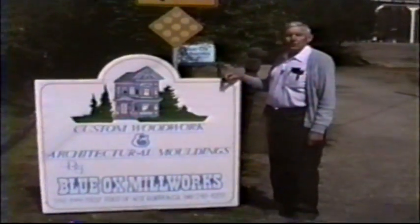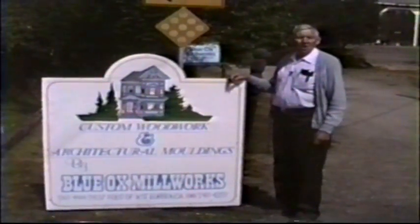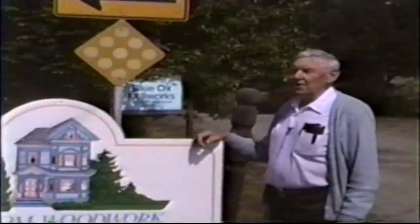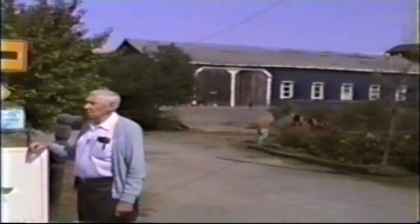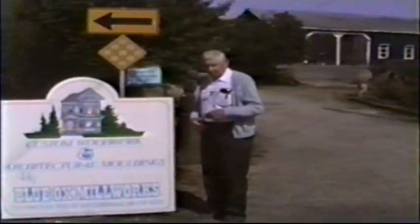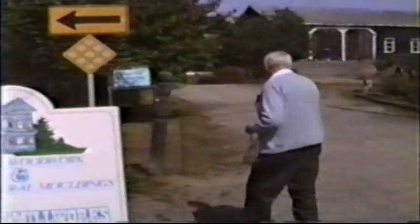Today we're going to tour through the Blue Ox Mill in Eureka on X Street. There's a lot of worthwhile things to see here, and we are thankful to Eric and Lena to let us tour the area today. Let's go in. Following you, Jim.